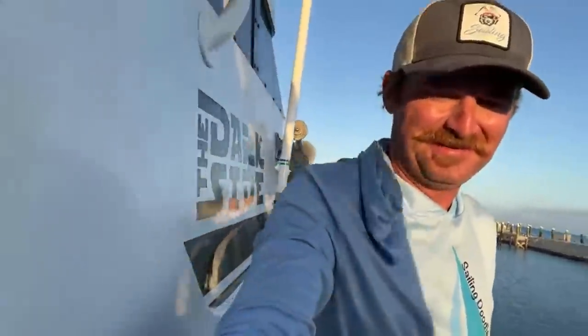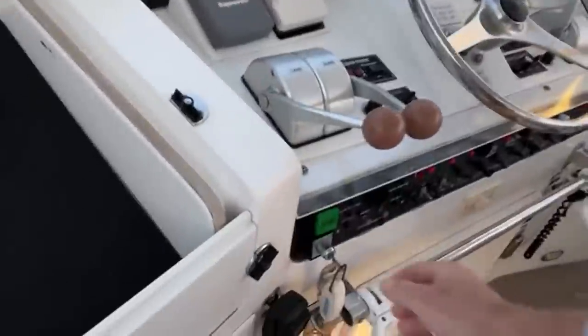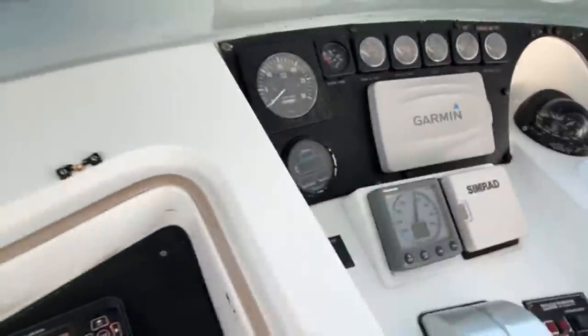Sorry you had to stare at the auto coiler for a while, but that's the only place I could put the camera right now. All right, so now we've got all that good to go. We got most of the lines undone. We're gonna start the engines. What's for breakfast? Did not have any. So I'm gonna pull all my covers off.